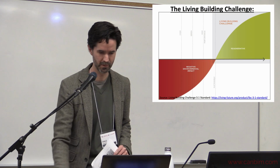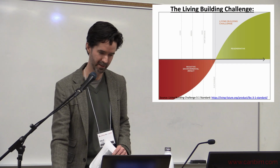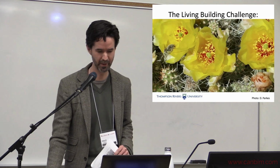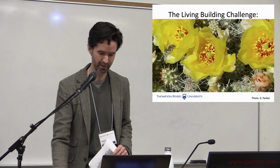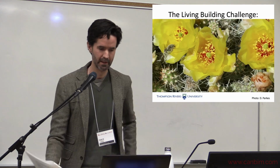And so when we start getting above this line, where these two things intersect, you could call that the net zero line, where a building would have zero negative impact on the environment. Then when you get above that, you're talking about something called a regenerative building. And so what is a regenerative building?